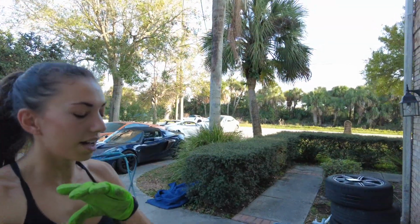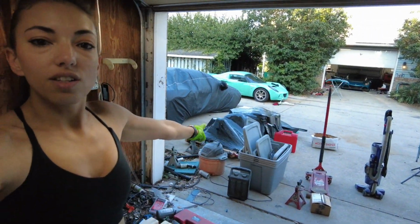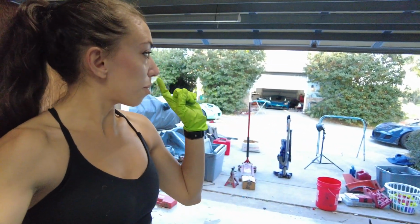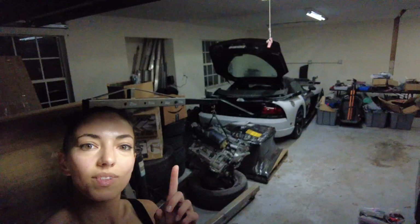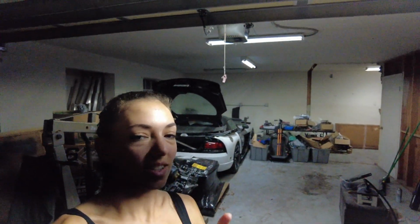Anyway, we're going to go ahead and finish getting the garage cleaned up. I need to move this twin turbo kit for the Gallardo into the garage, and then we're going to go hook up a battery to the Evora and pull it in. Okay, so we got the garage mostly cleaned up. We did not get the Evora moved in here tonight, but we are headed out to the Orlando car meet, so let's see what happens.